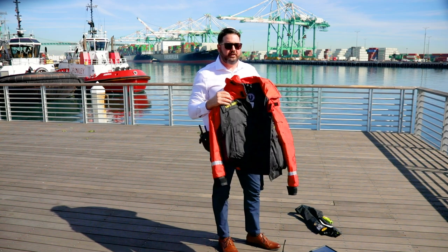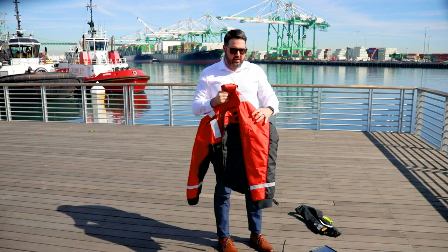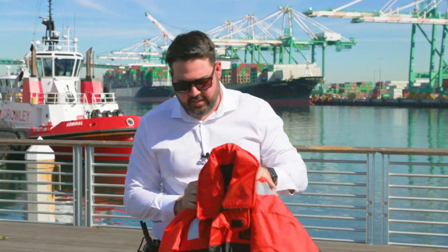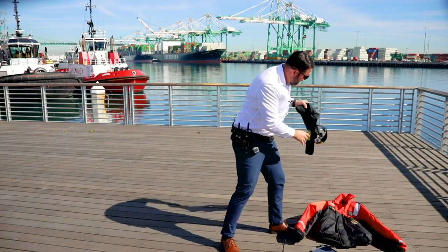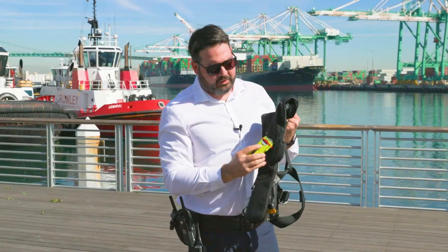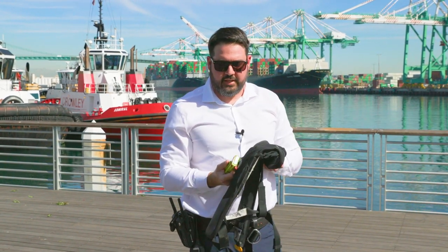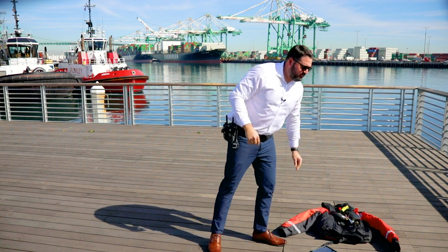These are called float coats. They have highly retro-reflective tape on them, so that if we do fall in the water and the lights hit us, they'll shine nice and bright. And they have light beacons that'll go off. Once the water hits them, they start signaling right away. It doesn't seem very bright right now, but at night, these lights shine very, very bright and they're able to find us quickly.